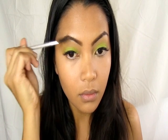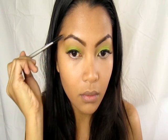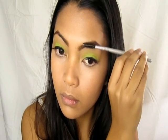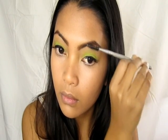And next I filled in my eyebrows. Nic didn't fill in her eyebrows, but I just feel like I have to fill in my eyebrows just because I look funny if I don't. And I'm just using a spoolie just to brush it in place so it looks nice and neat.